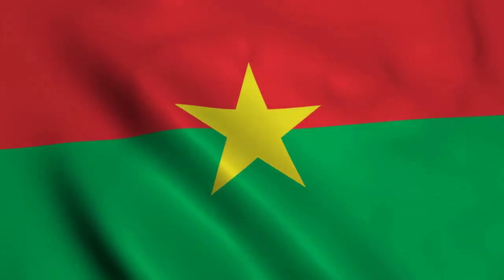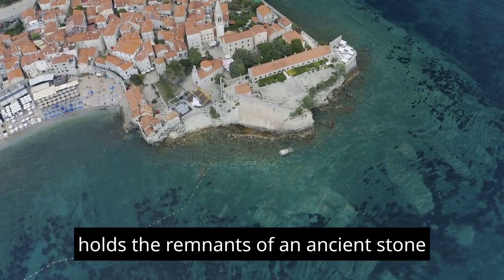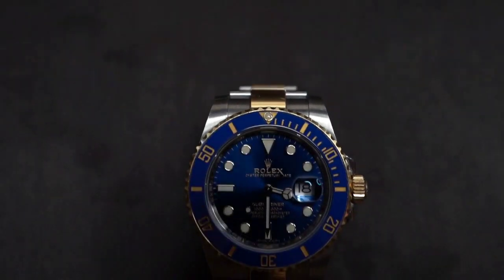C. Ruins of Loropeni, a UNESCO World Heritage Site that holds the remnants of an ancient stone circle and fortification, offering a glimpse into the country's rich history.